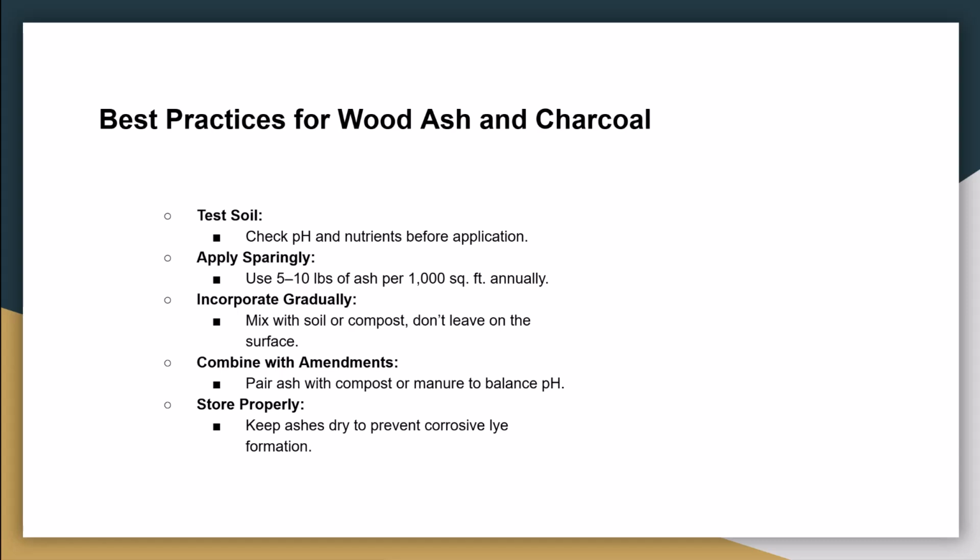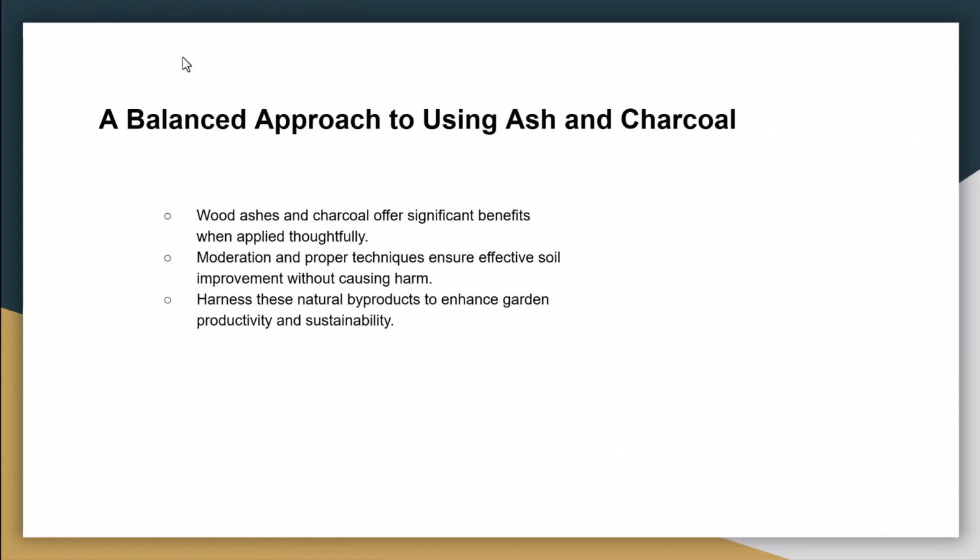So you want to make sure that you're balancing your pH or achieving the optimal pH of the material that you're going for. If you're doing blueberry bushes or azaleas or whatever, you can go for a lower pH, which would mean you're using less of the ash from your wood stove. Store it properly. You don't want to let your wood ash get wet. It's going to form lye, and you can get burnt. You make soap with it.